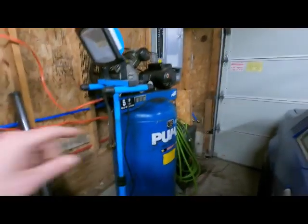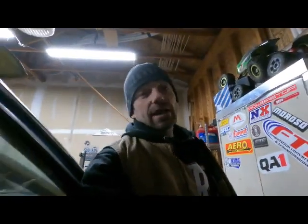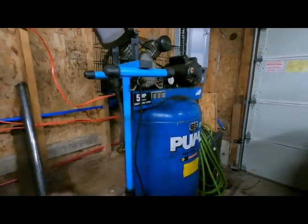What I've got going on here, I hate having an air compressor inside, but I live in a neighborhood and I think the neighbors would absolutely hate me if I had this air compressor outside. It's not real noisy, but it would be pretty frustrating for them. So I'll be a nice guy, eat up more garage space, air compressor lives inside.